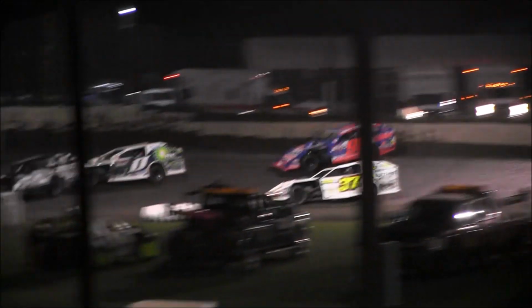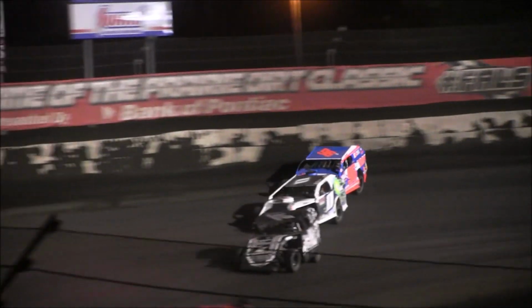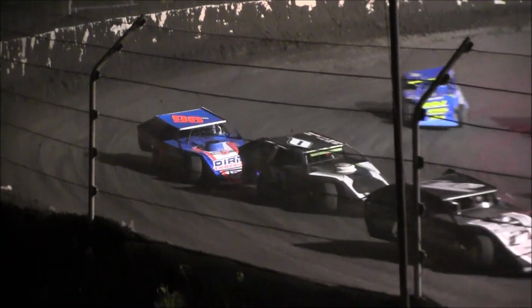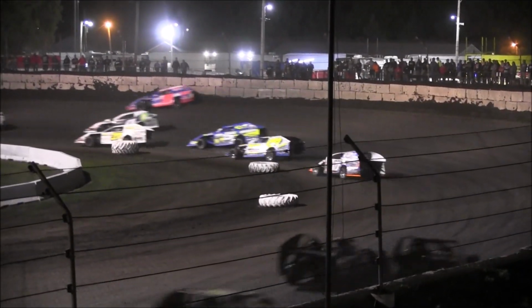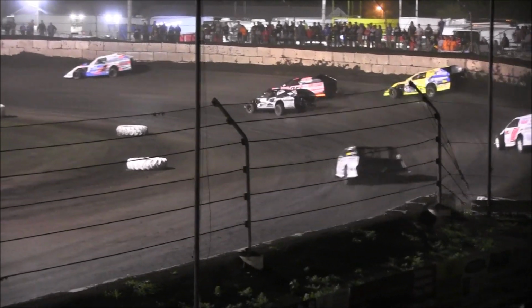Harrison, Jeffrey Ledford jumps the cushion. Mike Harrison trying to get by. He will. Down the front straightaway. So Mike Harrison going to clear the 18 of Jeffrey Ledford. Now he sets his sights on Alan Weiser. Boy, the 24 looking to put on a show. All behind your race leader, Mike McKinney.